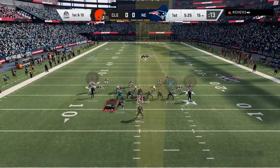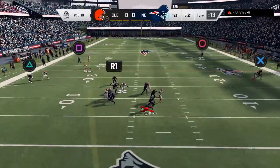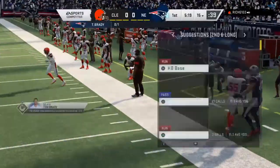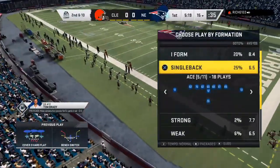Brady now to throw. And seeing no options, he just tosses this one away, incomplete. Now that'll bring up 2nd down.